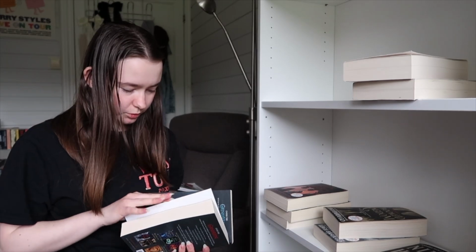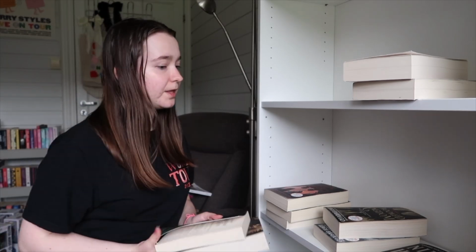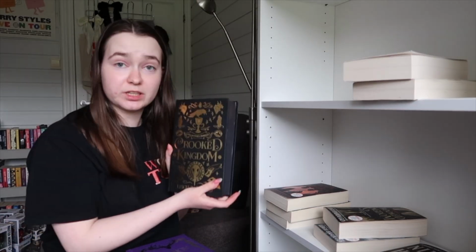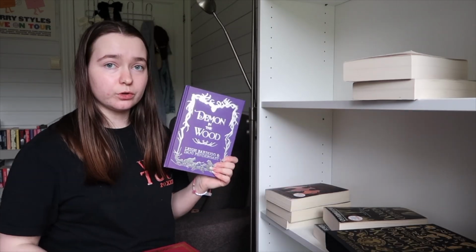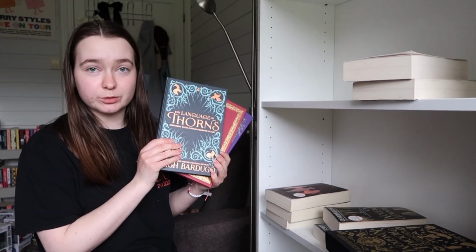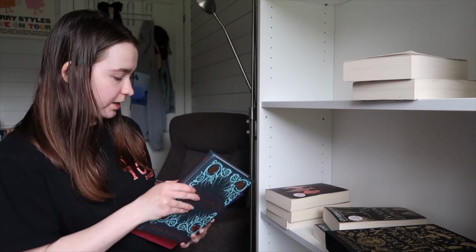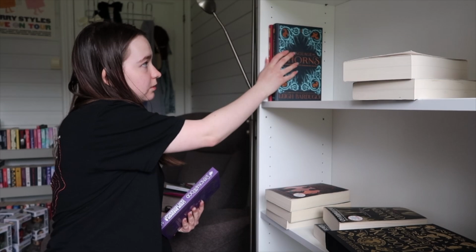Is it in both or just one? Just the one. But I think I'm going to keep this setup pretty much the same. I also have Crooked Kingdom Collector's Edition, Demon in the Wood, Lives of Saints, Language of Thorns, and The Familiar. So how I did it was like this.